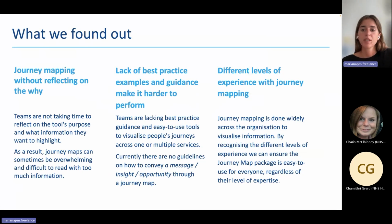And as journey mapping is done widely across the organization, it could be done by doctors or social workers or anyone really in the design team that wants to represent people's voices. So we knew that we wanted to create something that could be used by people with different levels of design experience, but also journey mapping experience.